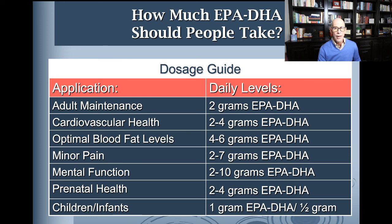The cardiovascular health individuals need 2 to 4 grams. 4 is ideal, and sometimes 6 based on the individual and size of the individual. Optimal fat levels for generic individuals would be 4 to 6 as well. Dealing with minor pain and inflammation, 2 to 7 grams per day. Mental function, up to 10 grams per day, so pour it on with the kids. Get them to consume a lot of that to help with their neurological development.